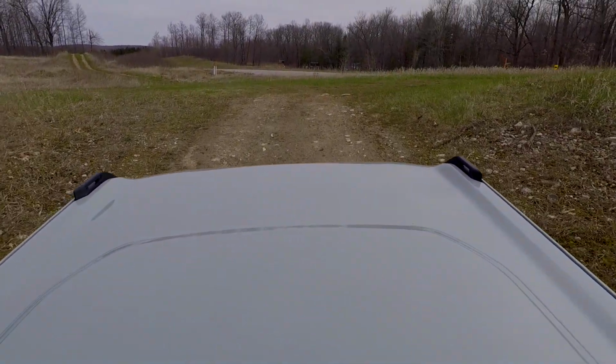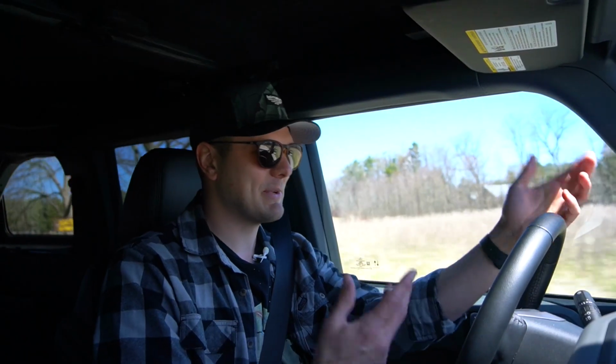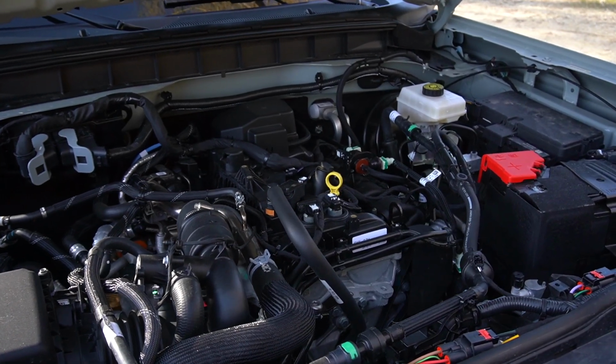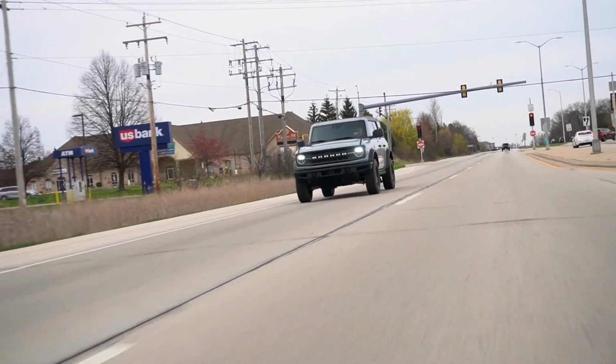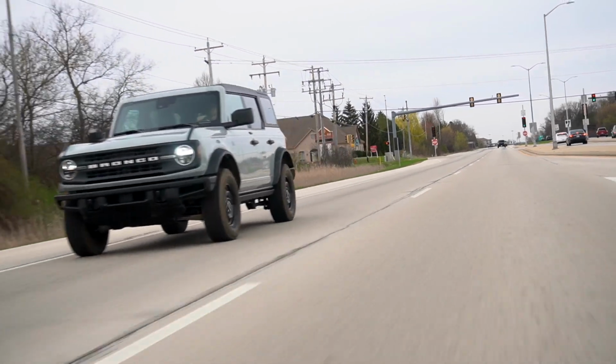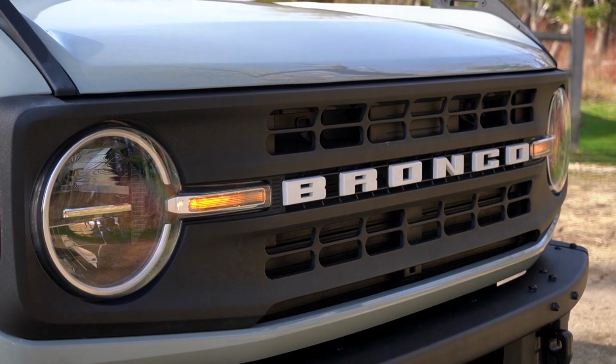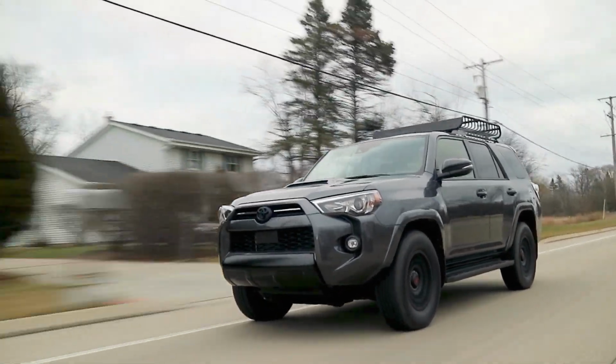This is probably about the most opposite spec Bronco that we could have had as opposed to the Wildtrak that we had earlier this year. Under the skin we have a 2.3-liter turbocharged 4-cylinder, which only makes 275 horsepower and 310 pound-feet. And yes, of course, this is the base engine, so it makes less power. However, it's still more power than you'd get in a 4Runner.